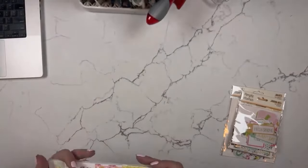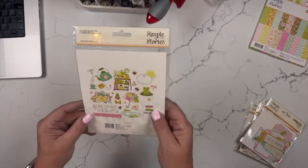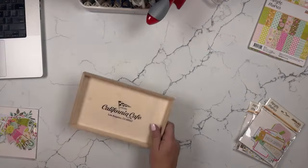All right, so that is the paper pad. Then we have 4 packages of die cuts. We'll start out with the big bits. The big bits, I always have to enunciate that word. I don't want you to think I'm saying something else.